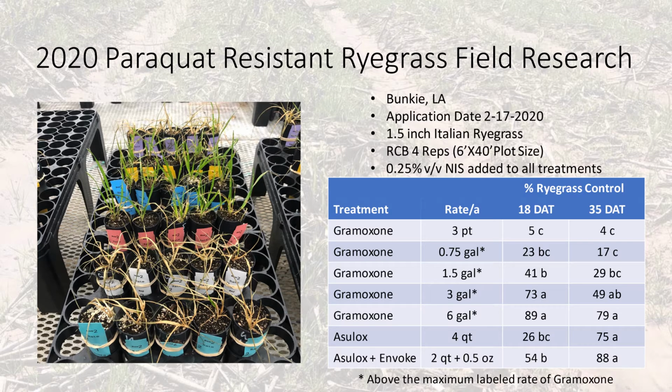It's been labeled for quite a while, but do I get any yield loss? And the answer to that question is it depends when you put it out. Our recommendation says we can put it up to 4-leaf green cane. We went into a couple fields in 2020 and we did that, where we didn't have any weed competition. So this was just cane. So we went into a commercial field in Vacherie.